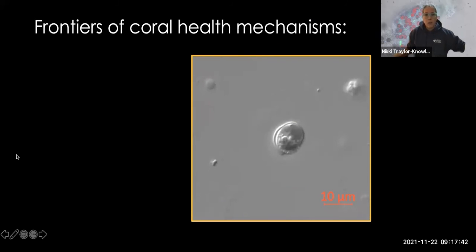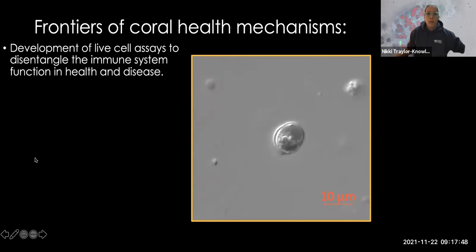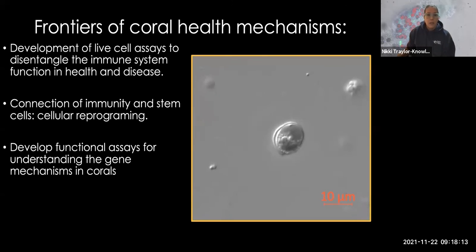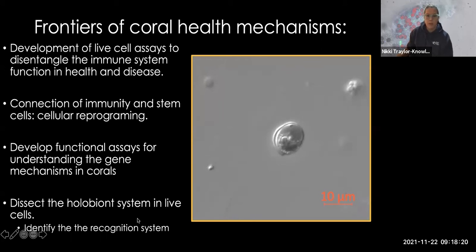I just want to close by saying we're really at the frontiers of coral immune cell mechanisms, where there are a lot of things we don't know and a lot of things that we're starting to understand, and I think it's really exciting. We're developing a lot of live cell assays to disentangle immune system health and function in health and in disease. Understanding the connection between immunity, stem cells, and cellular reprogramming will be really critical for understanding coral health and coral recovery. We're also developing functional assays for understanding the gene mechanisms within corals, dissecting the holobiont system in live cells, and identifying the recognition system. There's a lot of things we're working on and excited about.